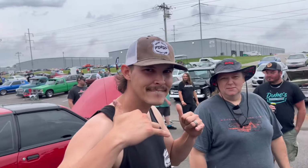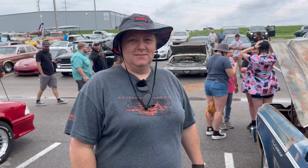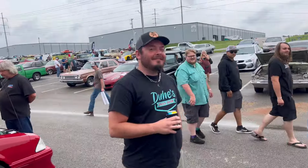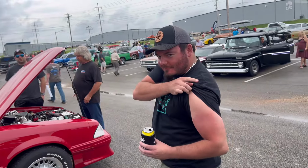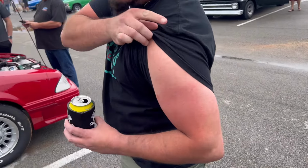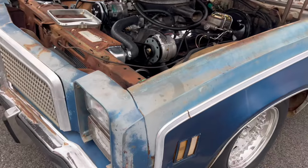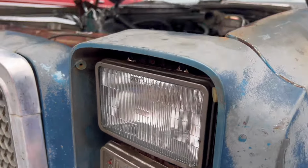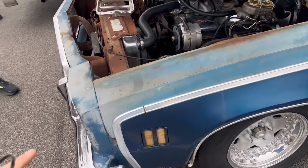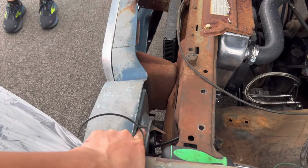Here with some bystanders, we trying to fix this headlight. That's a nice shirt, sexy. Give me a little drip, bro. Excuse the suntan lotion missing. My headlight then dropped. I couldn't see. I was looking directly at the ground in front of me, so we gotta fix that up. Put some zip ties there. We're gonna be rocking and rolling.